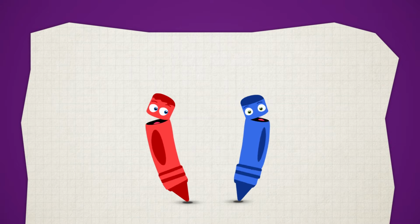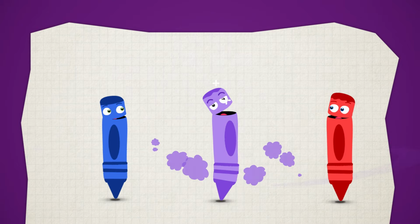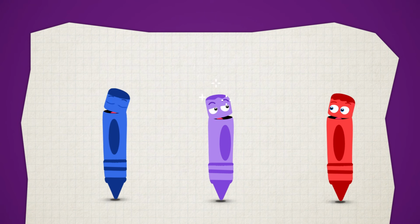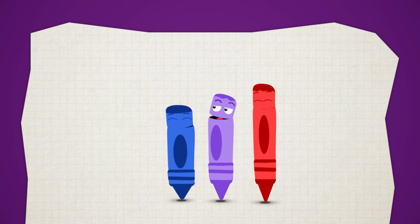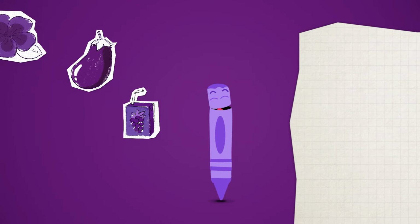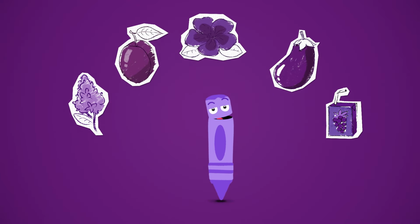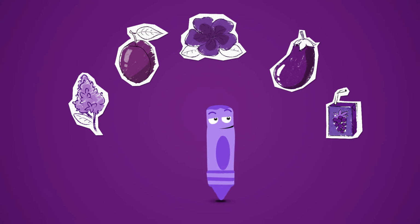Purple. When we mix the red and blue, what we get is something new. A new face has joined the fun. This is purple, everyone. A new color in our crew. Our family just grew. Purple!